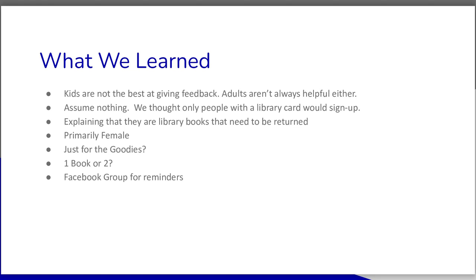And give us your boxes back. We do need that part. Yeah, it got to a point where we don't care about the books. Keep them another month. Keep them 2 months. Renew them, that's fine. But please bring your box back. We need that.